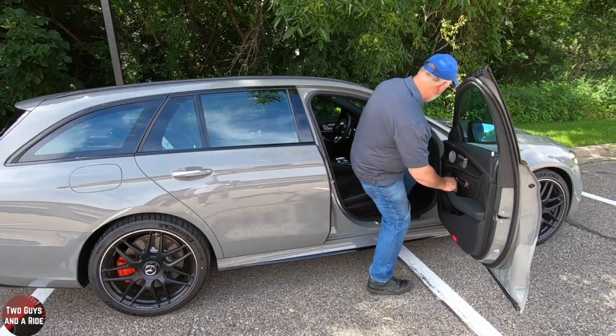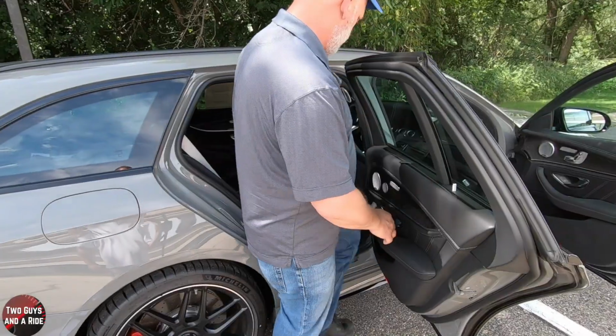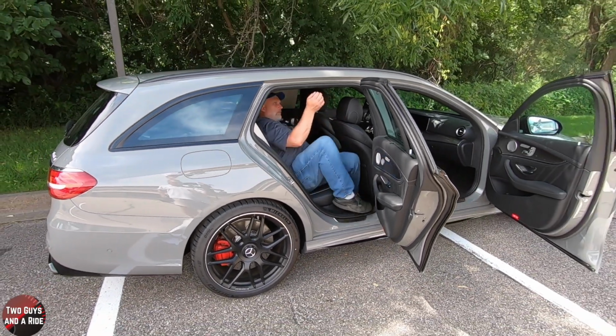Oh my gosh. This is like riding in any other E-Class, and yet it's a wagon and it's an AMG. So comfort is very adjustable. You can have it just as a normal, standard, nice-riding E-Class. And then you can push a few buttons and go to a completely different place. It's quite easy to get in and out of both the front seat and the rear seat. There is actually no third row in this. That's been taken out.